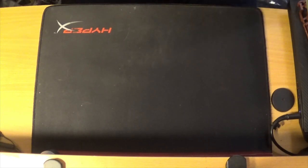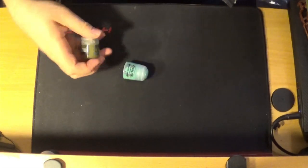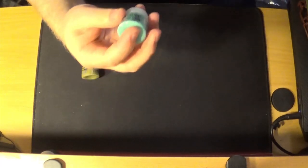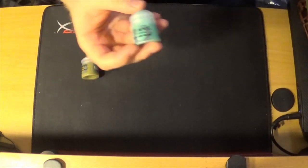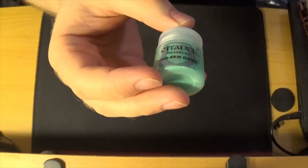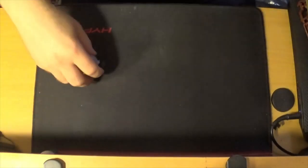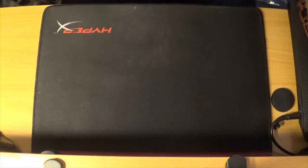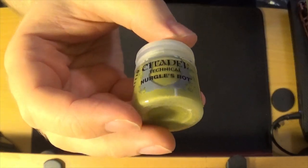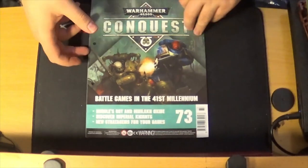Now, got two paints in here. So you've got Nihilak Oxide, which is a technical paint. It kind of gives everything like an oxidized look. And then you've got, what is that? Nurgle's Rot, which I don't think I've got. I don't think that's a paint I've got. So that'll go into my collection. Issue 73.